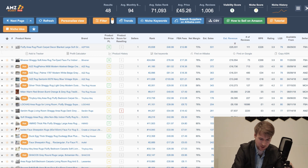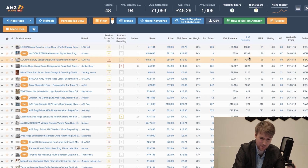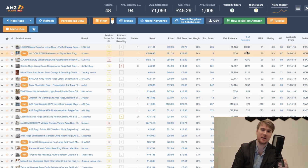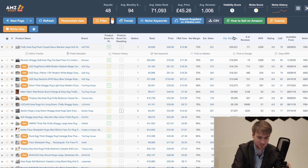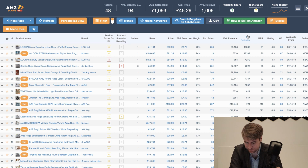If you sort by revenue, you can see how many sellers are doing very, very well in the niche. If you sort by reviews, you can see how many sellers are very established. And generally, the more reviews they have, the longer they've been selling, and the easier it will be for them to get sales, and the harder it will be for you to compete. So we want lots of revenue, ideally, and not too many reviews.